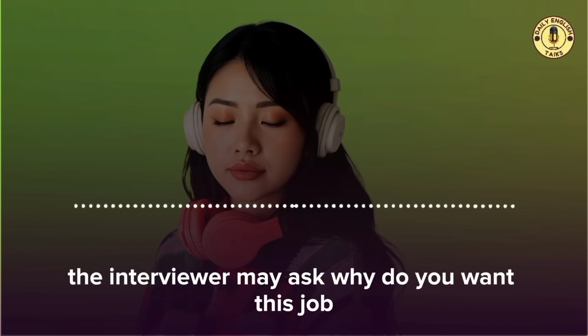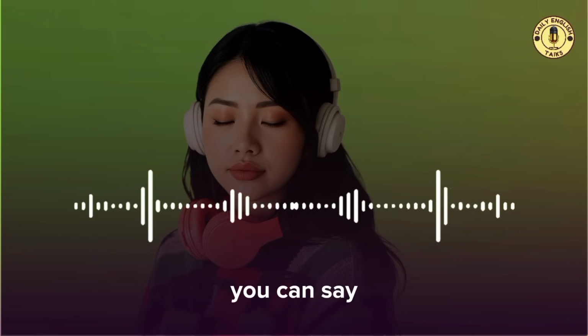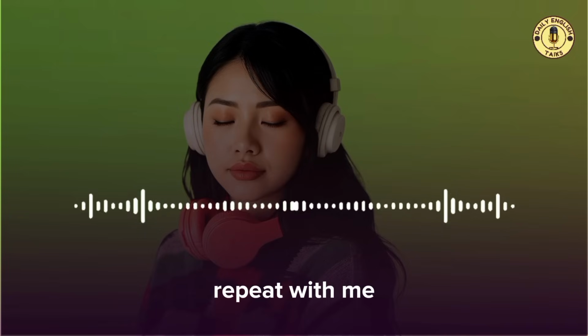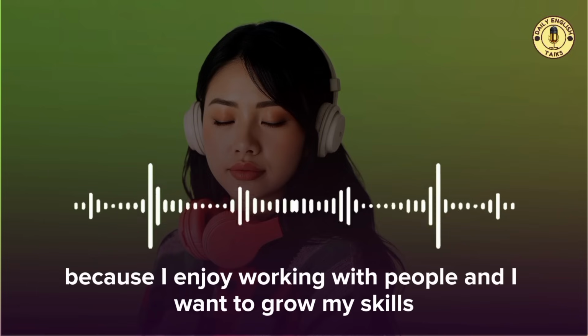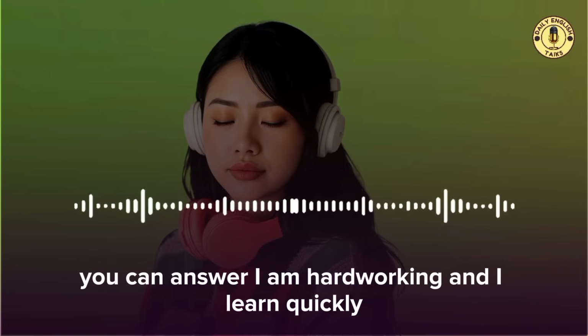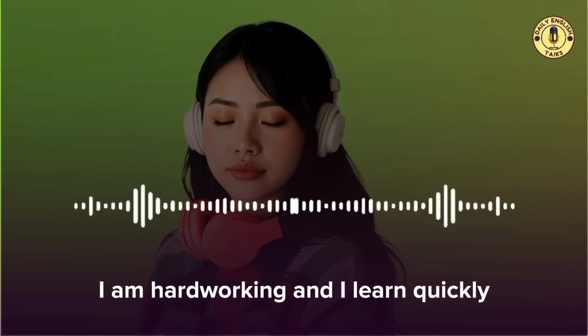The interviewer may ask, why do you want this job? You can say, because I enjoy working with people and I want to grow my skills. Repeat with me. Because I enjoy working with people and I want to grow my skills. Another question may be, what are your strengths? You can answer, I am hardworking and I learn quickly. Say it slowly. I am hardworking and I learn quickly.